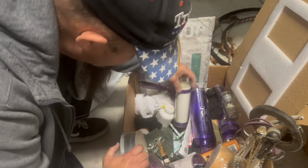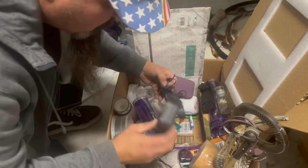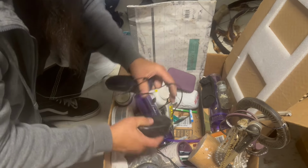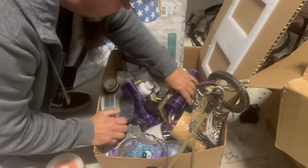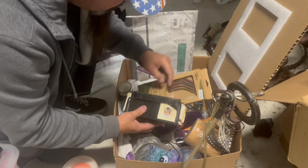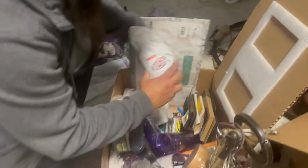Body oil. Cool little candle. Some glasses here. Little wireless headphones. We've got some little reading glasses. Well, this is a pretty decent little box, though, so far. Reusable straws. Bring those to Florida. Huh? Yeah, right? If you go to Florida, take your own straws.